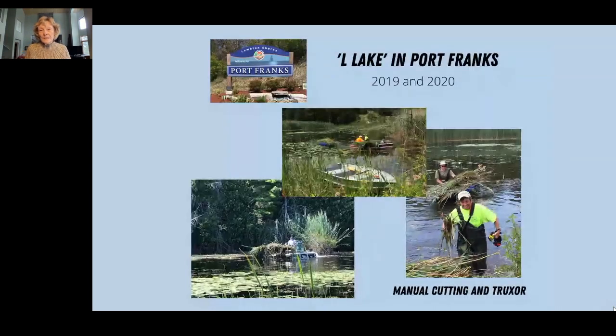This is our most recent project. And again, we're circling back to Port Franks. This area was in water. We were not able to get on top of it at all. So it's been on our radar for 12 years. And 3 years ago, we started and we did some work in a small section of Owl Lake, another globally rare, provincially significant area in Port Franks.